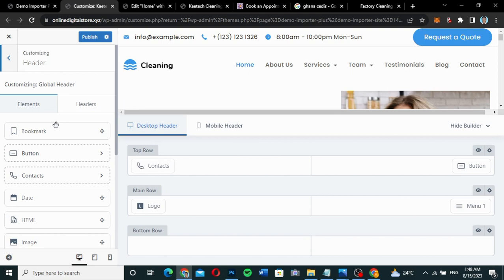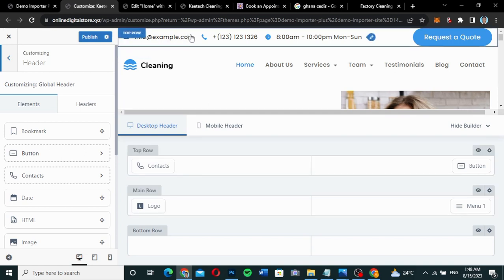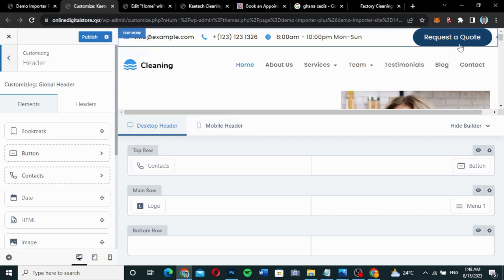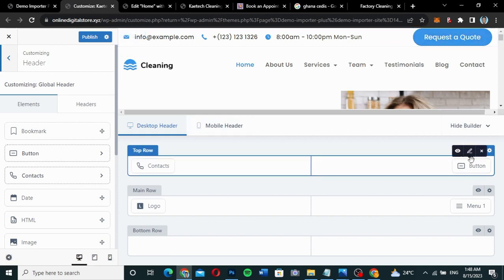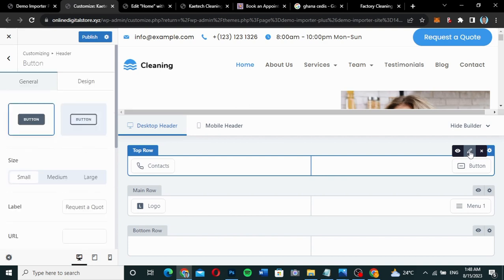Now as you can see, at the moment I clicked on header, the header builder came over here. Now you see over here, this is the contact, and then this is the button. So this contact controls the top over here, and this one also controls the button over here. If I click over here, and then let me just click on this one.